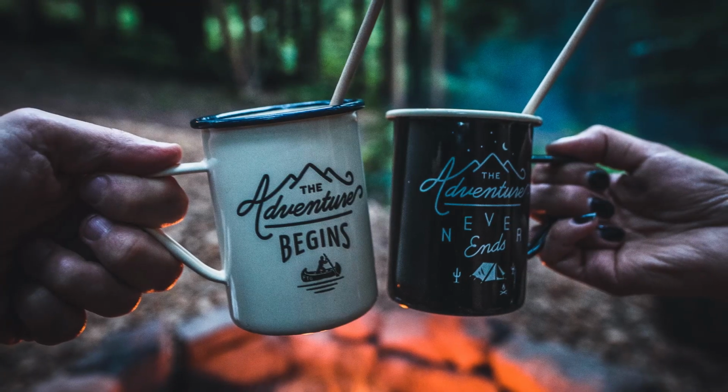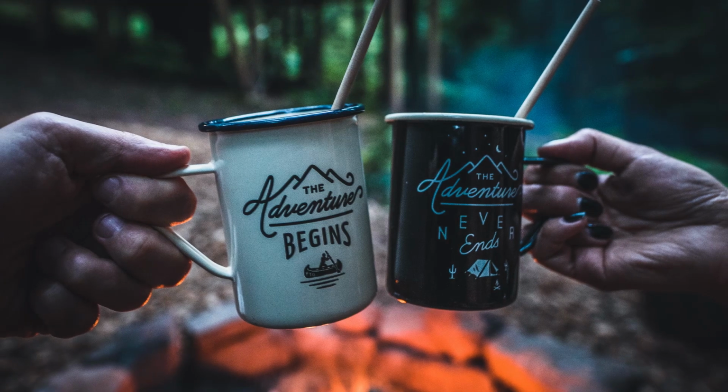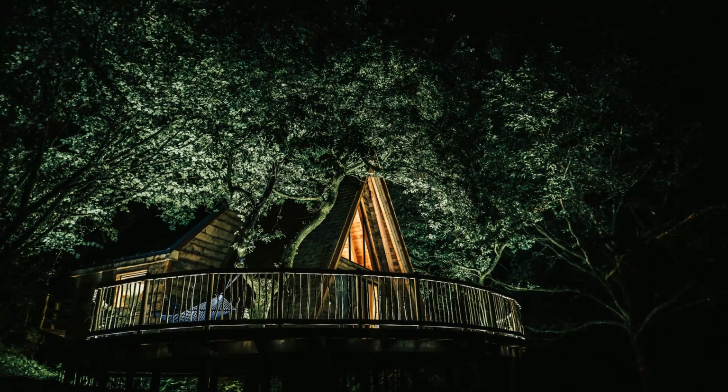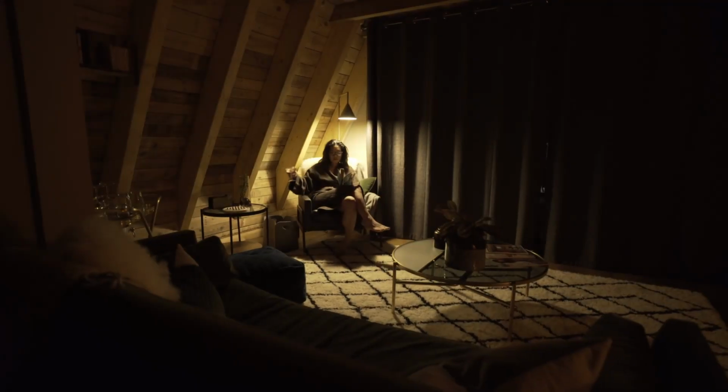As the light faded, we sat around the fire drinking hot chocolate and Prosecco, one after the other, obviously. At night, the treehouse glows and lights up the treetops, and by this point, you've forgotten where you are. Your world is just the treehouse and the woods.